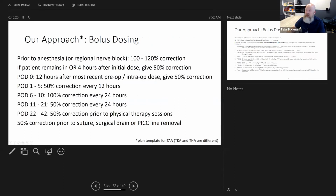So this is an overview of the template that I use for ankle arthroplasty for factor VIII and factor IX deficiency. Knee and hip are a bit different, mainly because they include tranexamic acid as a matter of course, but for ankles, I don't use TXA, at least at this point. But in general, this is what we're aiming for. We want 100 to 120% levels at the time of surgery. And so we give one pre-op dose. You don't need to build up with doses over time. You just need that single pre-op dose.